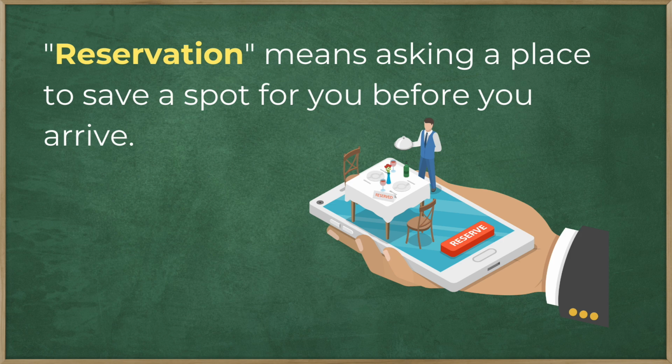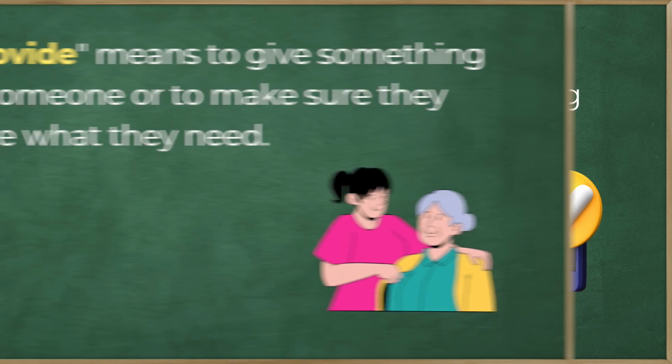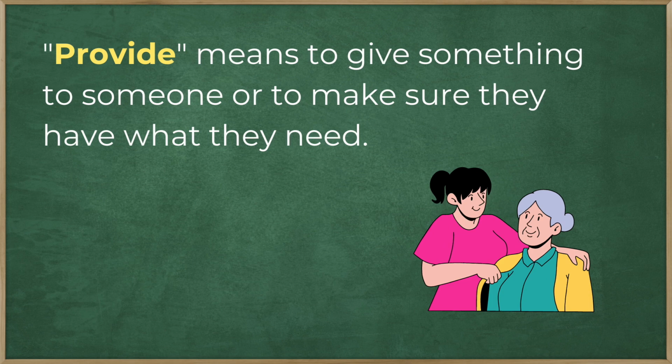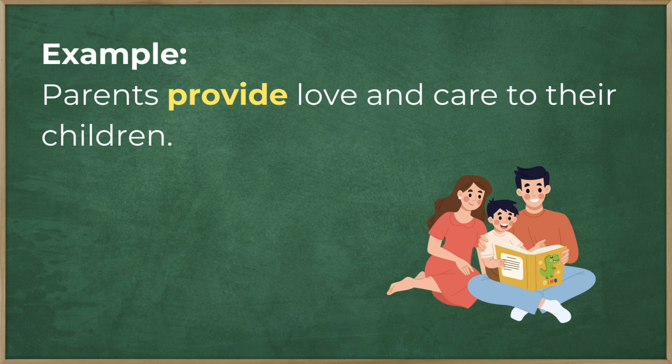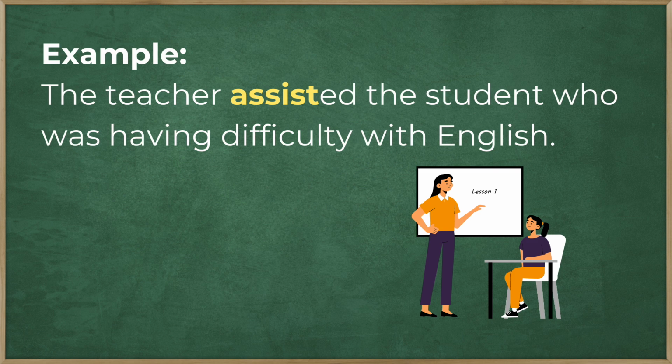Reservation means asking a place to save a spot for you before you arrive. Example: I made a reservation for a camping spot in the national park. Provide means to give something to someone or to make sure they have what they need. Example: parents provide love and care to their children. Assist or assistance means helping or supporting someone in completing a task or solving a problem. Example: the teacher assisted the student who was having difficulty with English.